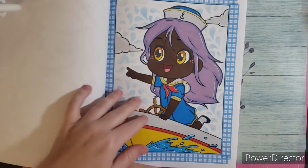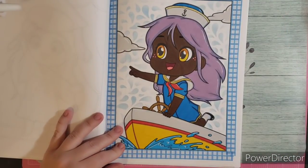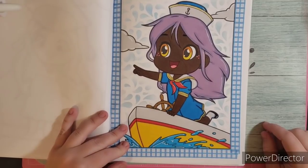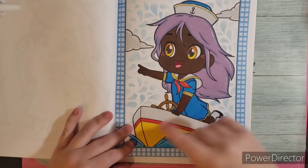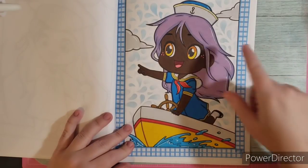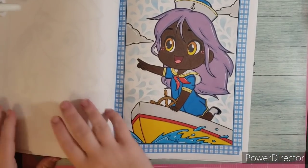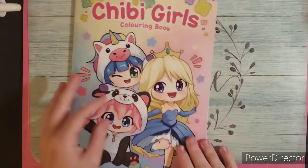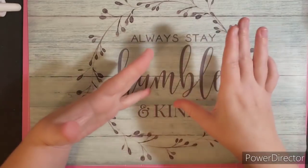And then I did this one, which is the sailor. I made her have purple hair and kind of golden yellow eyes. It's okay. And then the background is a stencil I used with the King's Art gel crayons. And that is it, guys. So those are all my completed pages.